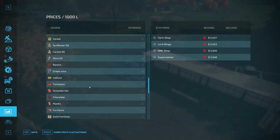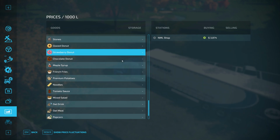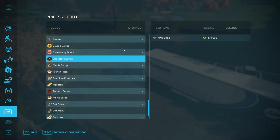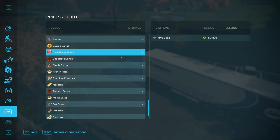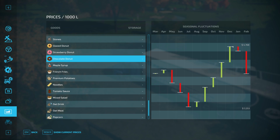Now I got to go ahead and check on our donuts. So strawberry donuts. Oh, the only place we can bring them is to the No Man Land shop. So I guess it doesn't really matter, does it? So strawberry donuts. Let's see, the price right now is $38.74. So the max price that we see is $45, so not the best. We are in the month of October, so we're somewhere like right about here. And chocolate donuts can go for $47.